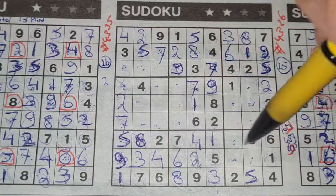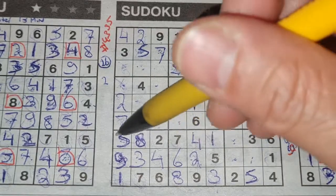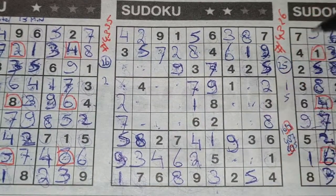One box left in this row, for number 1, 2, 3, 4, 5, 6, 7, 8, and 9 is missing. Okay.